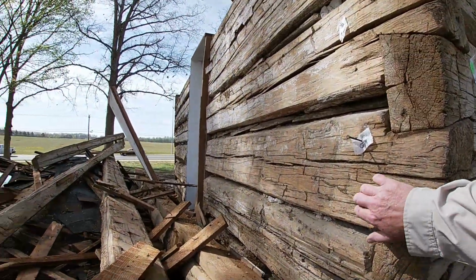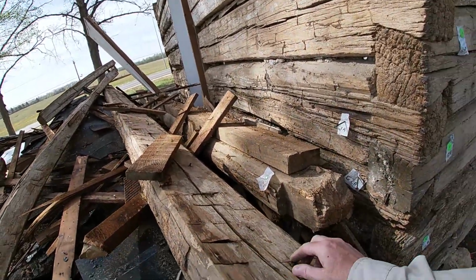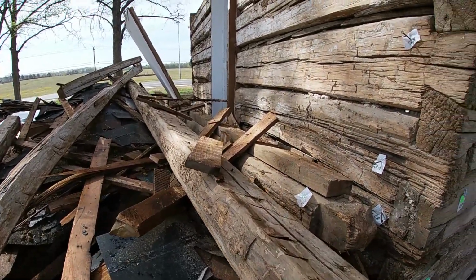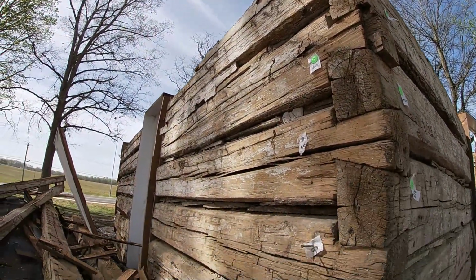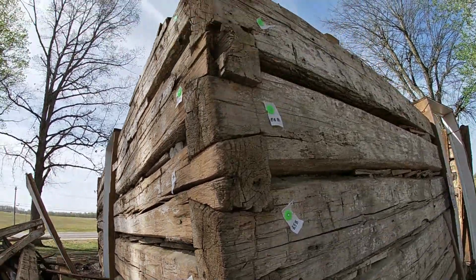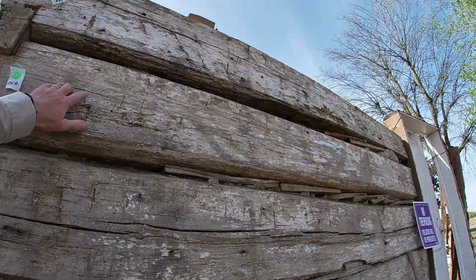Looks like he's going to be able to use some of this wood. It's still good, but it's been protected on the inside. This piece of wood right here is probably still good. Seems fairly solid. See, they chinked on the inside too. Amazing, amazing. Some of these aren't any good, but these ones feel okay.